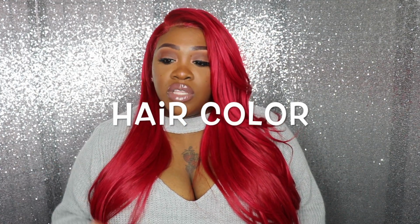Now, I will definitely say that it is not the same color as it was when I first did the red, and that is because since then I have washed it about 4 or 5 times. Like I said, I've been wearing it for over a month, so I have been washing it for different reasons. And this wasn't a permanent hair color. I use a semi-permanent rinse, so every time the hair gets wet or washed, the color does come out a little bit. So this is what my hair looks like after about 4 or 5 washes.